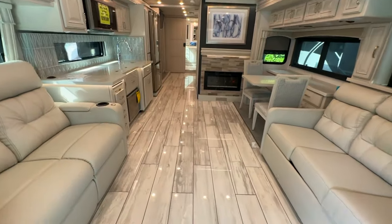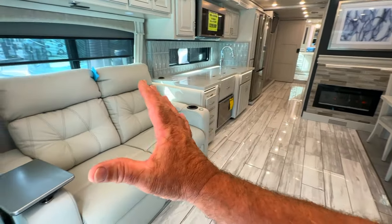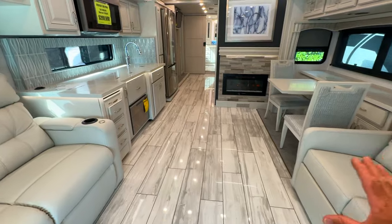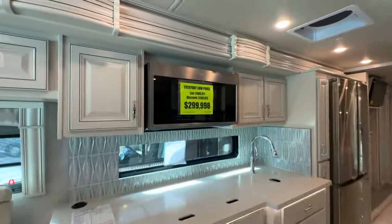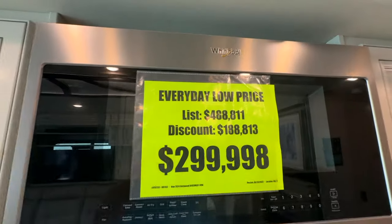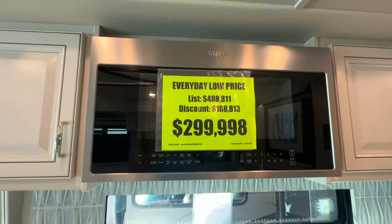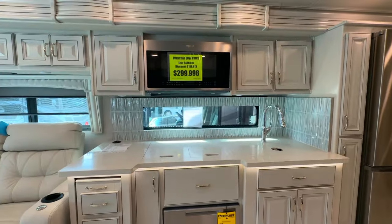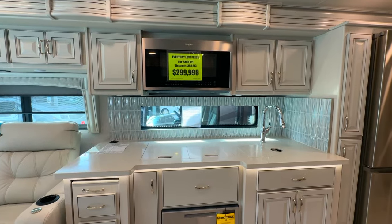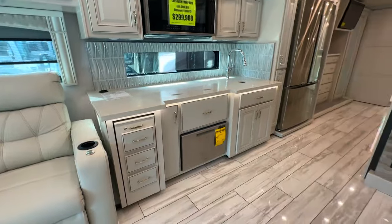$300,000 sale price today. See with the sliders out, how luxuriously spacious it is? It's really spacious. You could dance here. Listed at $488,811 now today, $299,998. They're discounted because sales of RVs have slowed since COVID is over.